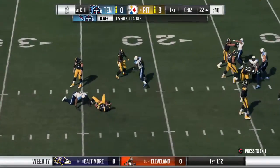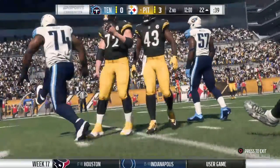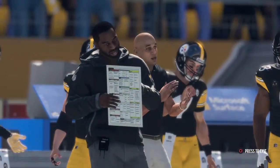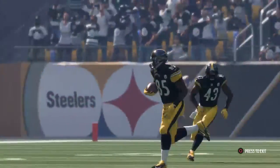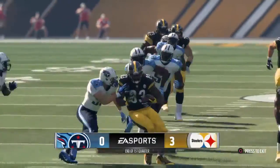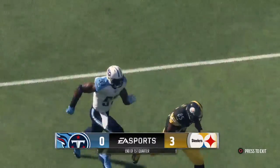Under pressure, and he'll go down. They'll sack him on what ought to be the final play of this first quarter. So 1 quarter in the books on a cold December afternoon. 3-0 is our score. EA Sports NFL Sunday returns following this.